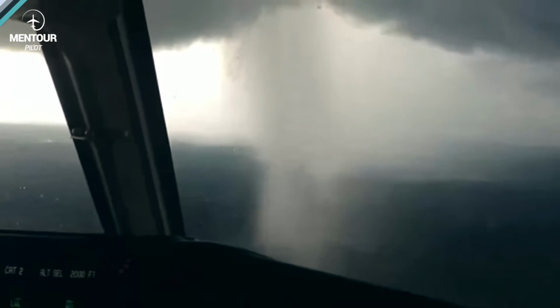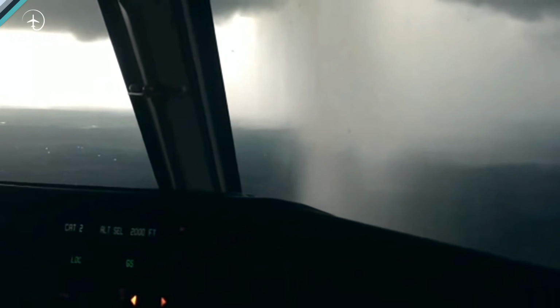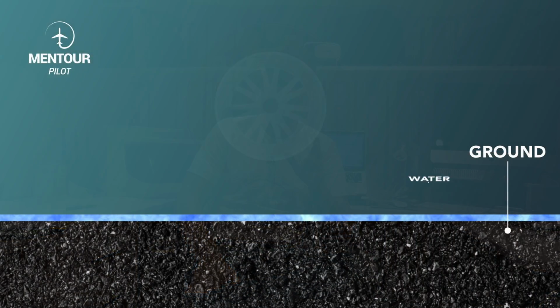But if there is a lot of rain coming in suddenly, we might have calculated our landing distance on a wet runway, but what you end up having is a flooded runway. And a flooded runway is something completely different, because if the runway is flooded, which means more than 3 millimeters of water on it, then there is a chance of aquaplaning. Aquaplaning can be very, very dangerous.